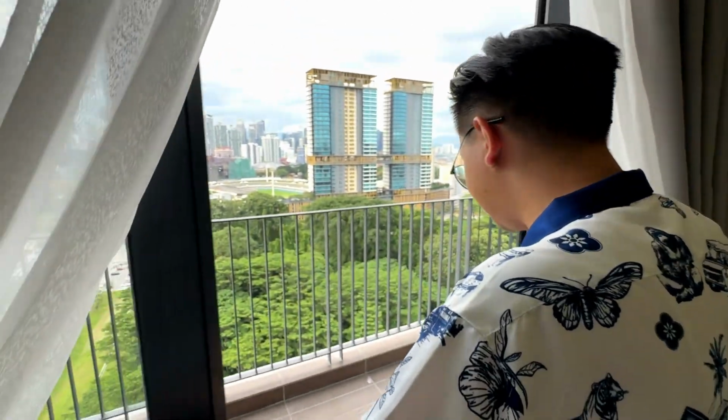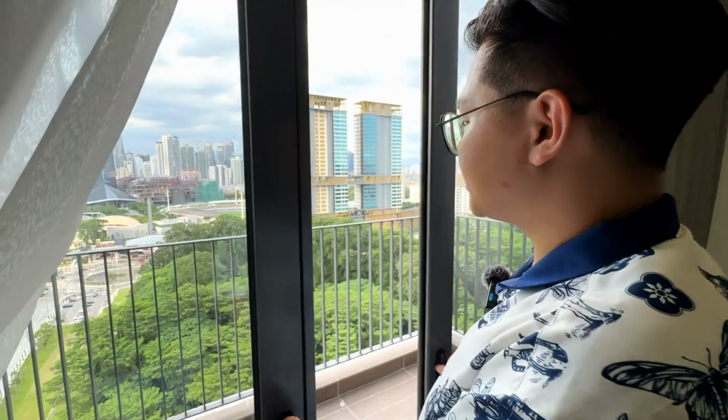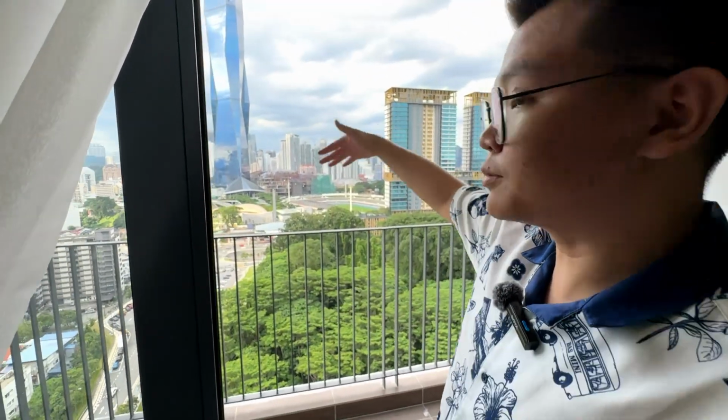Not just tinting, and also some amount of noise cancellation, to cancel out the outside city noises. So you can hear the honking, all those. Then we can come back inside. Let's close the doors. And then it's quiet. But units facing this side won't have much of an issue, because you're facing into the greenery and the road is much further away. For units facing into Jalan Istana, you better close your balcony because it's quite noisy from there.